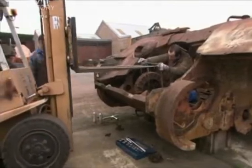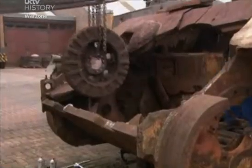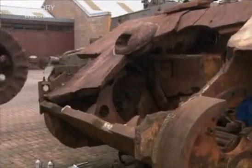It's been a lot of heartache, but great fun. It's a mixture of sort of archaeology, mechanics, and just the joy of seeing something come back to life again.